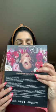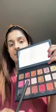Now that my brows are done, I'm going to take the Huda Beauty palette. This is in the shade Rose Gold, and I'm using the color Romance all over my eyelid using number 224 brush from MAC Cosmetics. This is the brush that really helps to give a nice blended soft look. You can also use this brush, by the way, for applying your concealers. It's a really versatile brush.